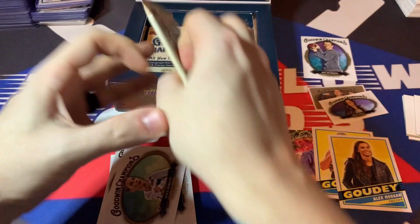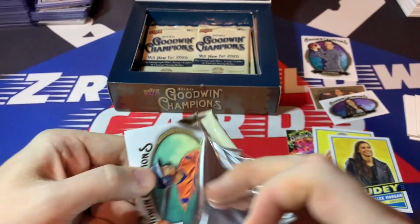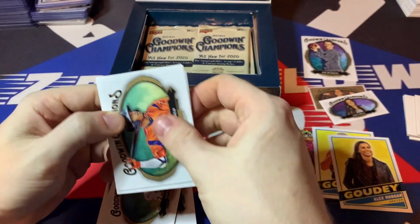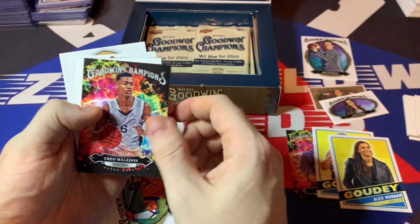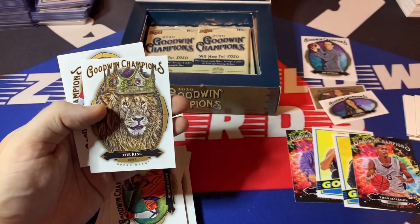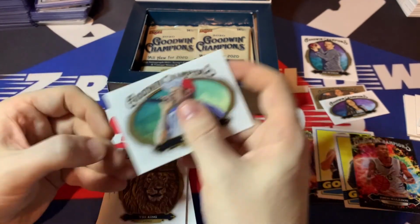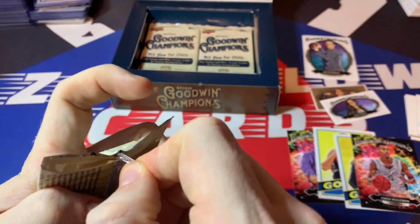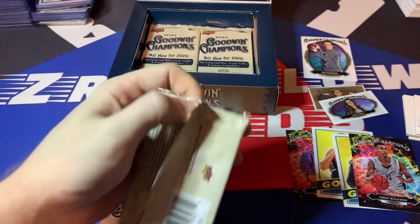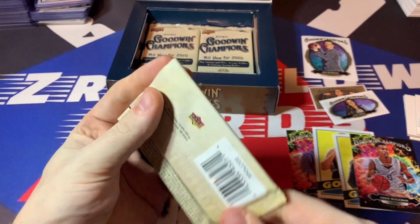I'm not sure if the horizontal versus the vertical ones hold more value. I think you're only looking for the hits in here. So there's Wander Franco, Ben Simmons. There's Theo Maledon, a splash color. Those must be bounty cards, maybe. The King, an animal, and Scarface, the rapper. So interesting. This pack feels extremely light. I just want to cut the top off because whatever's in here, it feels like I'm going to bend it. That's exactly what I'm going to do.